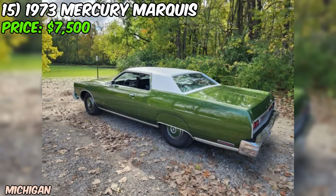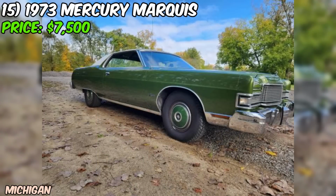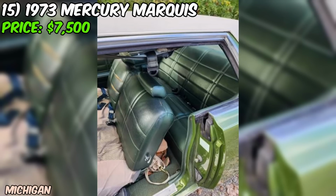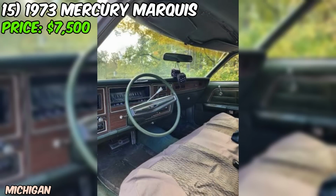Now, I want to be upfront about the condition of this car. While the seller describes it as being in excellent condition overall, they do mention that the front seat and headliner need some attention. But honestly, that's a small price to pay for a car that's otherwise in such great shape. The interior of this Marquis is said to be in great condition, aside from those couple of areas that need some TLC. And with a clean title, you can trust that this car has a clear history.